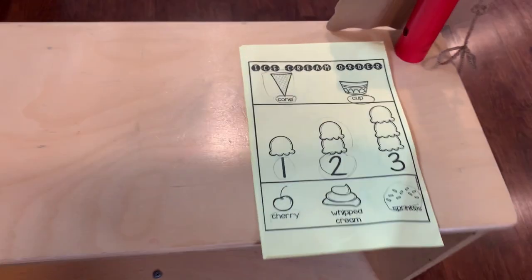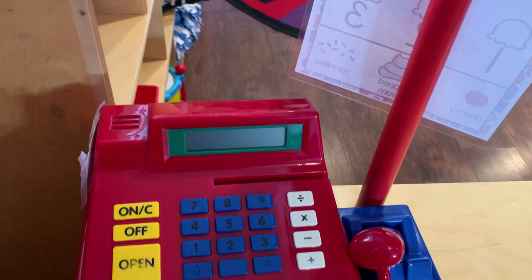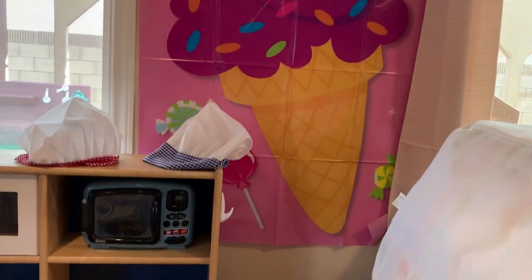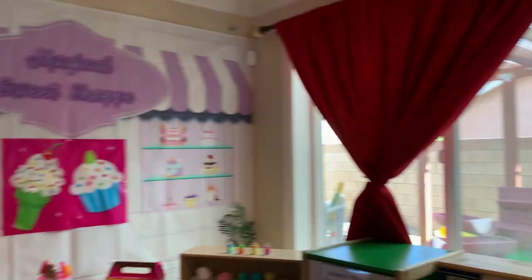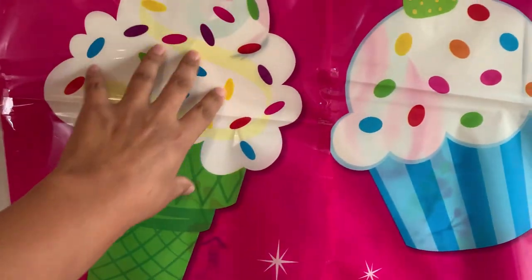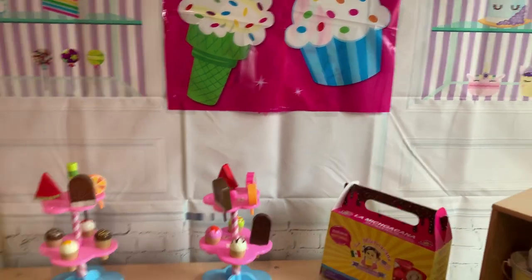Here's our menu. When a client comes, the kids are able to place an order. We also have a cashier machine here with money, of course. I laminate the money so it lasts longer. I got this decoration from Amazon. It's made of plastic, but it looks really cool. When the kids saw it the first day, they were impressed. This background is also from Amazon, and I'm using two different kinds, so it can give a different touch and make the place look like an ice cream shop.